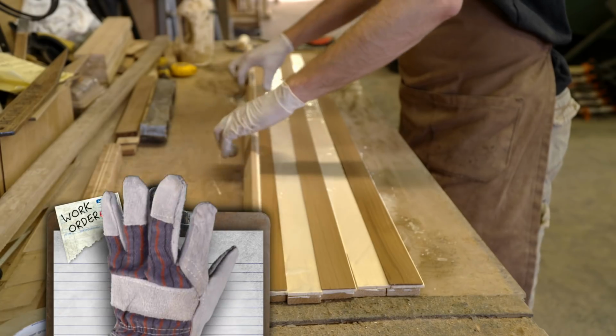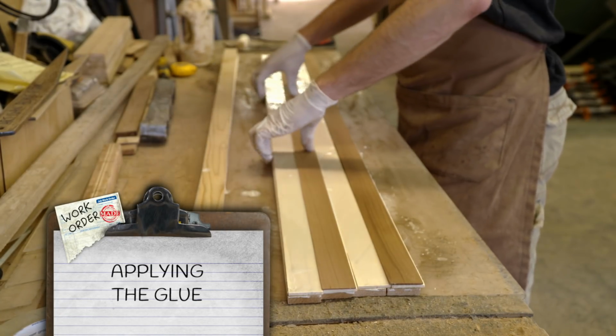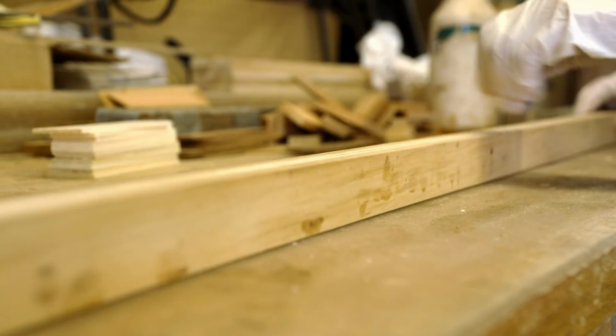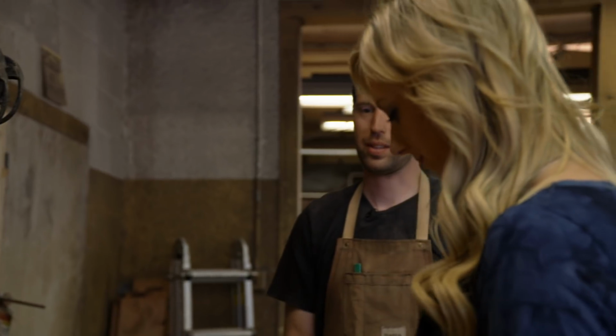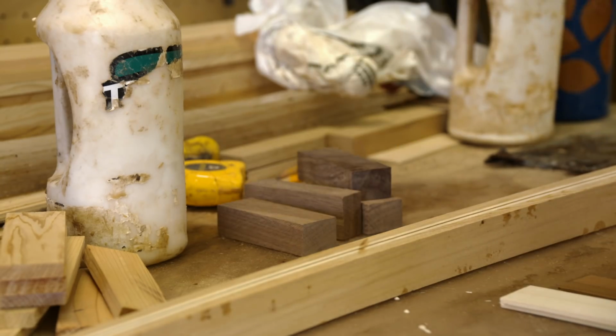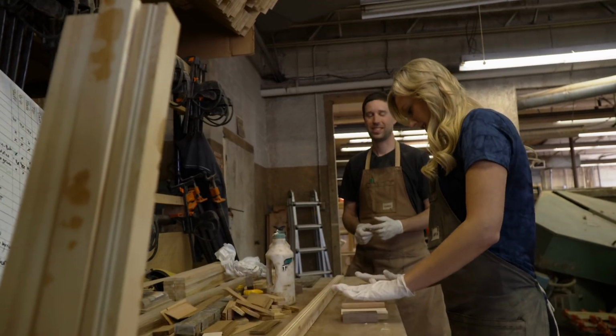Next, he glues together the different pieces to create the shaft, grip, and blade. We're gonna do the handle, so we'll grab 2 aspen pieces that are an 1/8 inch, 2 16th cedar, 2 walnut pieces. Oh, it's getting thicker and thicker. Yep.